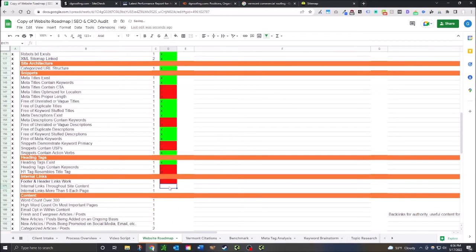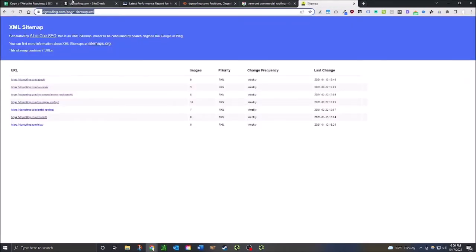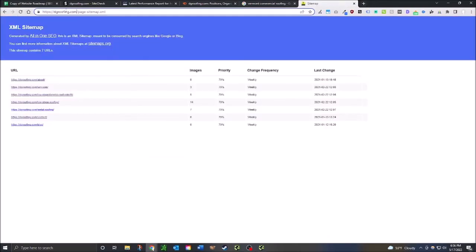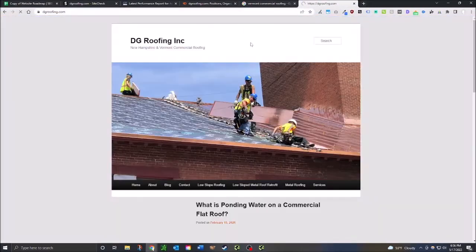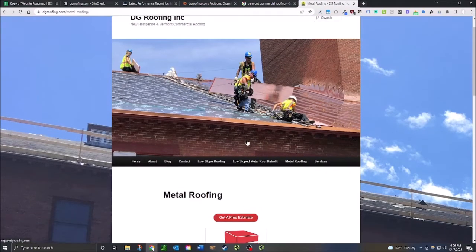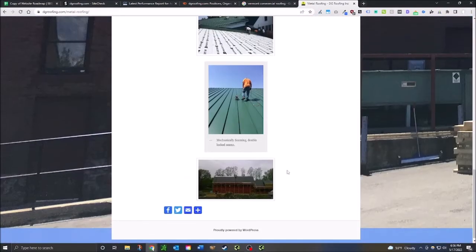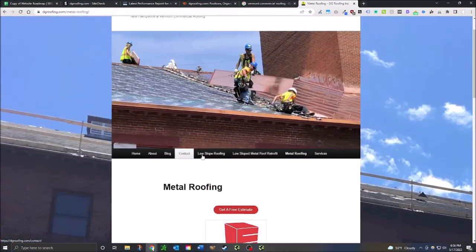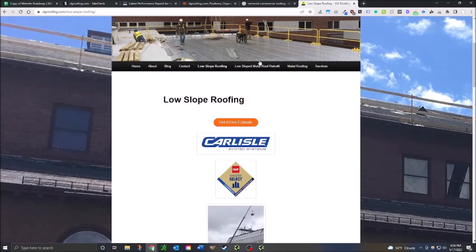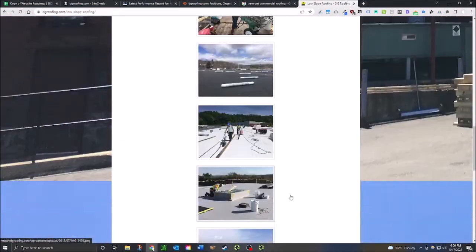There's no footer links because there's no footer. Nor links throughout the content. So, for example, where's the website? Here it is. You would want the metal roofing page to link to the low slope roofing page and vice versa. You'd want your services pages linked together.